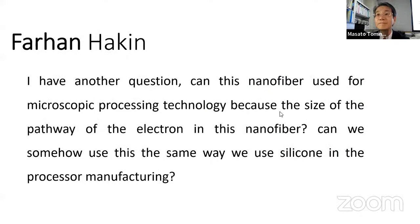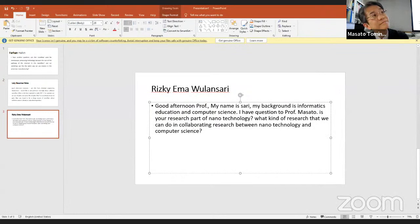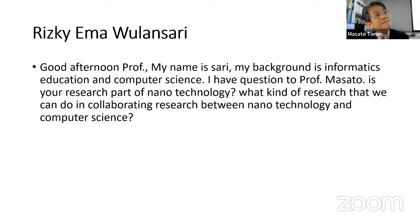This one is from Rizky Emma Wulansari. The background of Rizky Emma is informatics education and computer science. She has a question: what kind of research can we do in collaborating research between nanotechnology and computer science? Is your research part of nanotechnology? Then what kind of research can we do in collaborating between your research, nanotechnology, and computer science? Yes, thank you very much for your question.